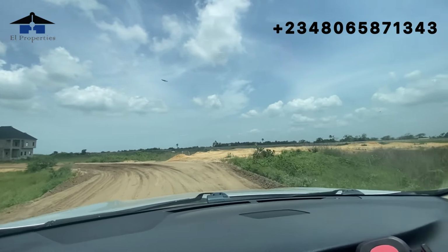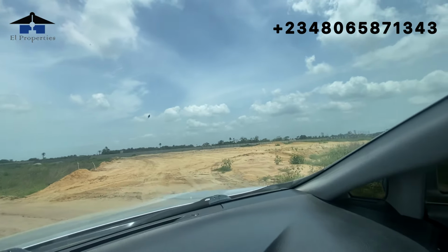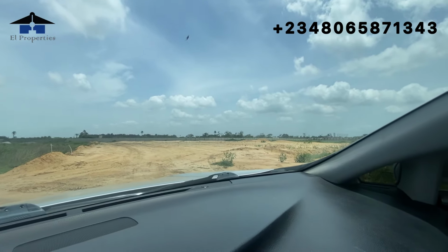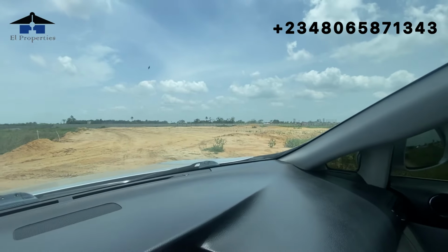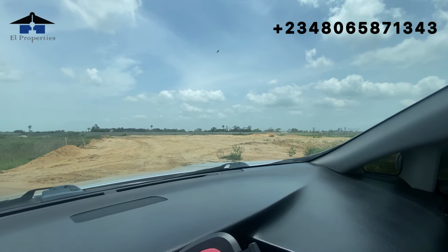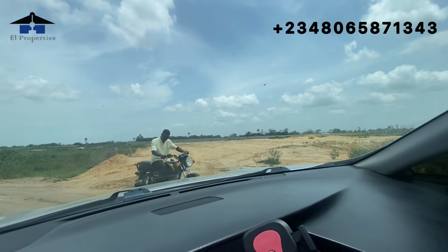Wow, the last time I came here, this spot was not sandfilled. So you can see somebody wants to start building. And smart investors, from the look of things, you can see that they've even done the peggings. I can see that they've done peggings, so I think the person wants to move to site and start building. And from the look of things, this person bought a large chunk of land. Smart investor, another development coming up right here in Amen Estate Phase 3.